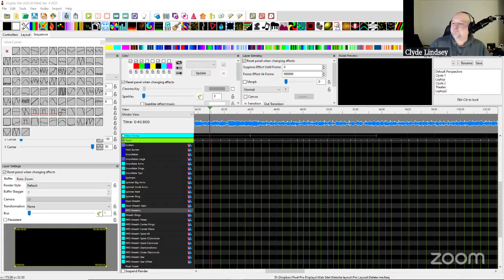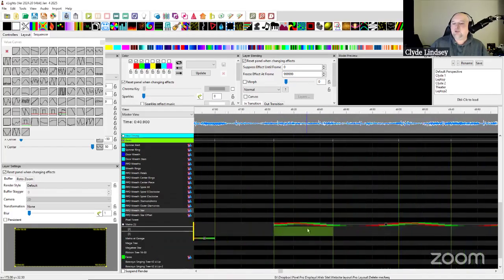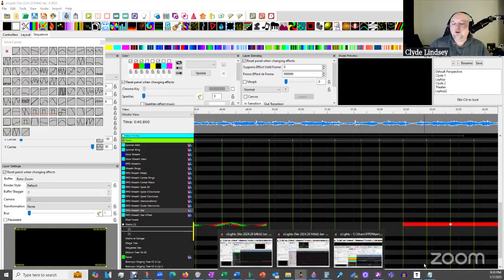The other notable mention was the single strand chase effect. It adds that extra background. I really didn't expect to like or appreciate that, but that really grew on me, and that really made a lot of difference to me. But the last one I didn't recognize, and this is a huge one from the end of 2023, the very last version of xLights in 2023.